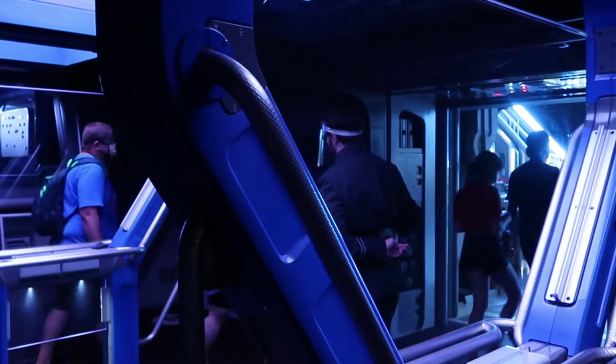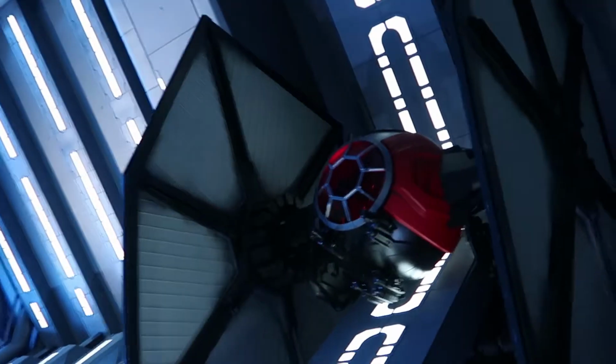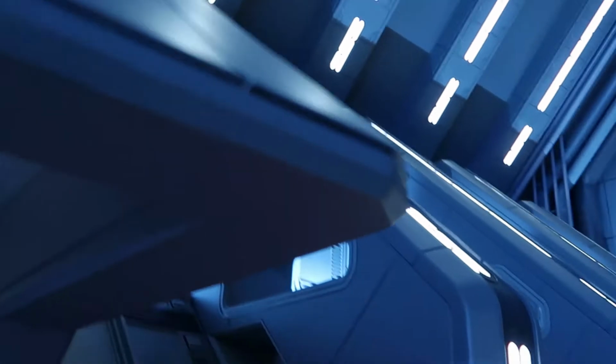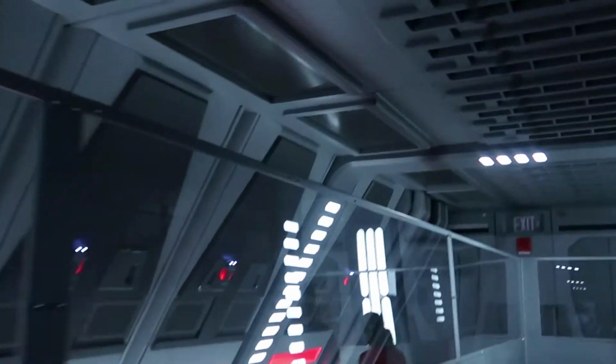On your distancing all the way down. They also have plexiglass barriers in this hallway before the interrogation room. It's kind of interesting. So yeah, they're taking safety very serious here. And also on the floors, they have all these 6 feet apart stickers.